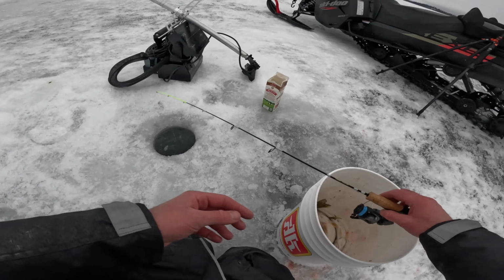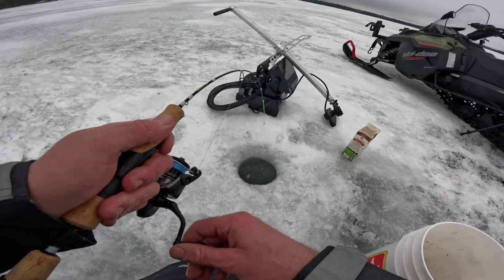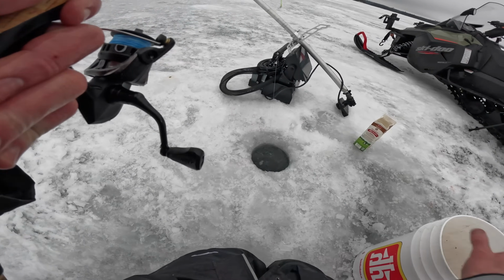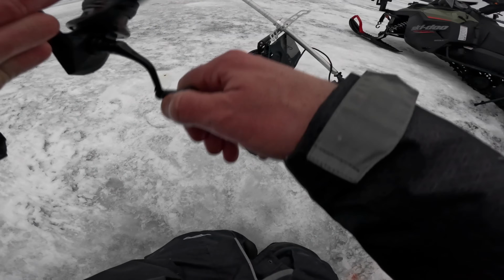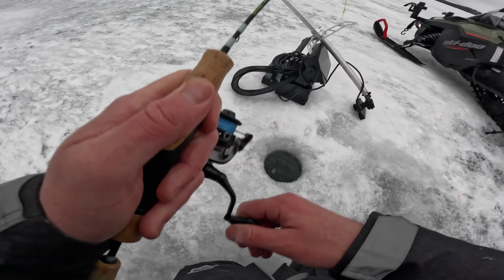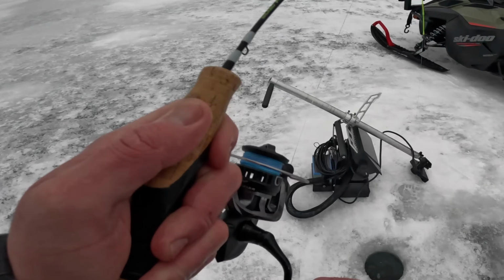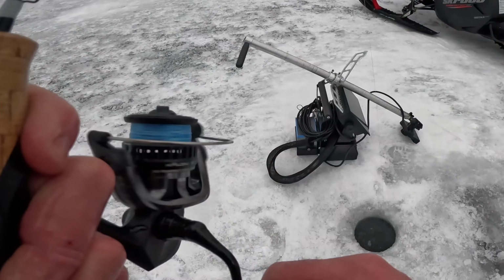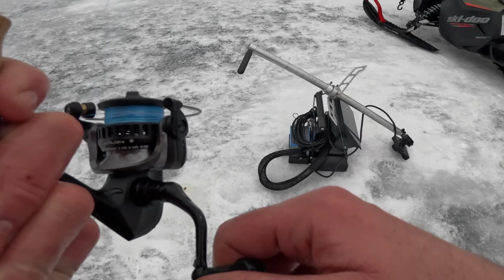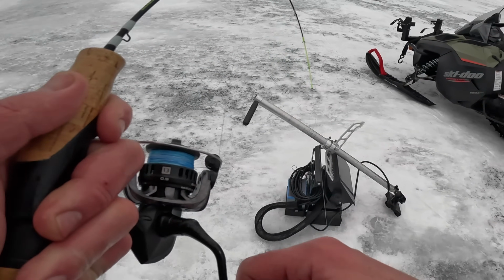Oh, geez. She's meaty down there. That's a better one. Oh boy. My knees were seizing up. She liked that fresh minnow. I might not get the second dead stick in.